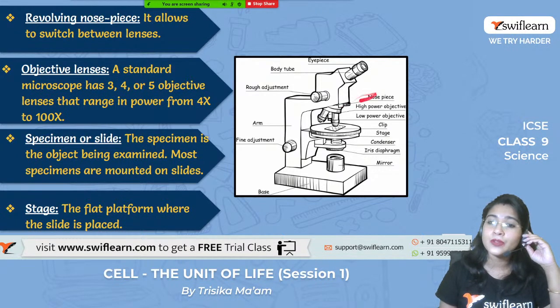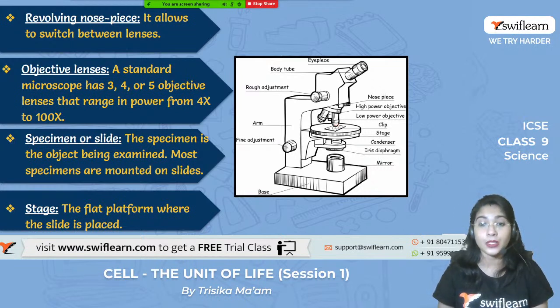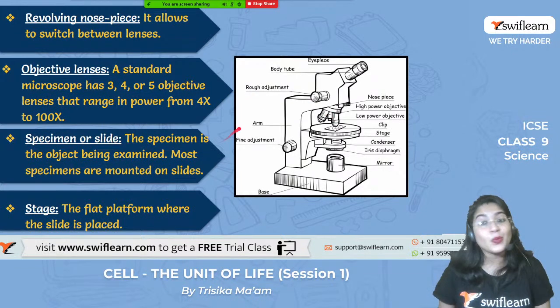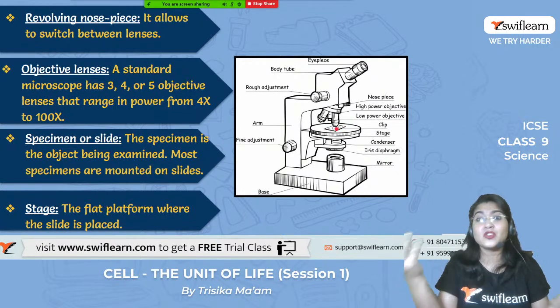Yes, and you will fit it just over the slide so that you can make a proper focus on the slide and you will be able to see the specimen properly. Clear hai? Now let's move on to the specimen or the slide. So what is present on the slide? The specimen. It can be the bacteria or virus. It can be the very small tissue of the liver cells.